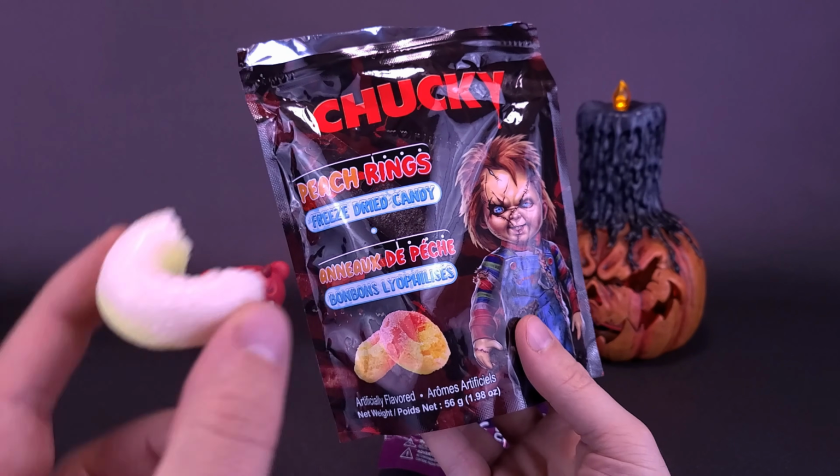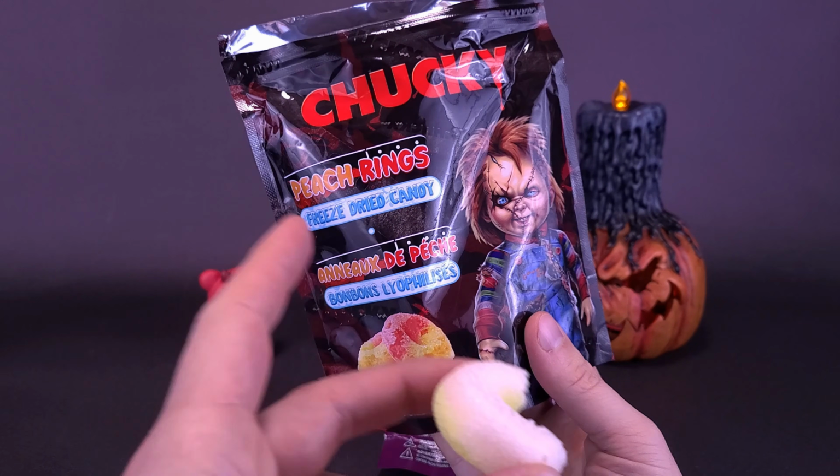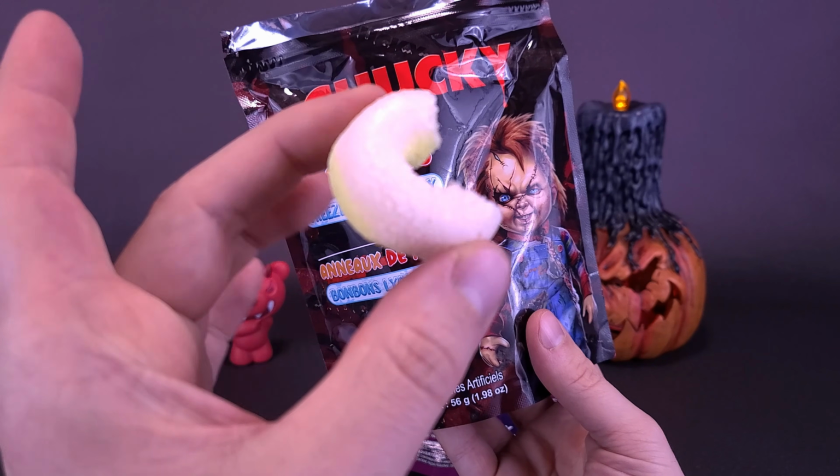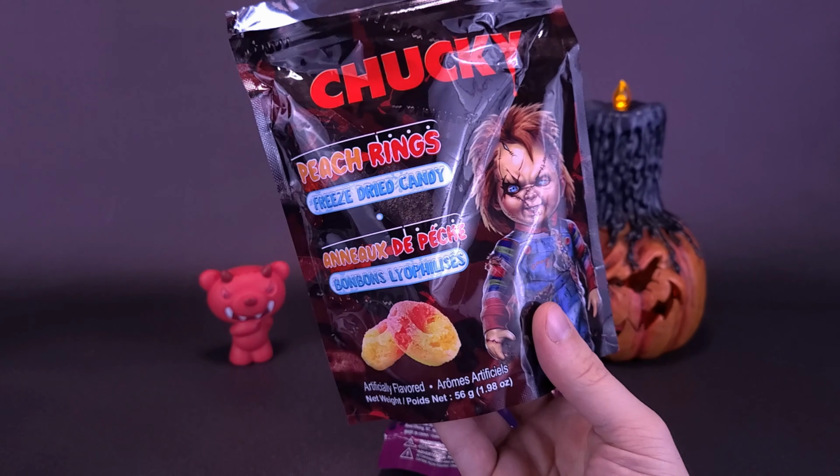Would I recommend these? Again, I would, but the thing about this, though, is tacking on Chucky seems like an afterthought, when really, again, I think the missed opportunity is not calling these the Treehouse of Horror Forbidden Donuts. Forbidden Donuts!